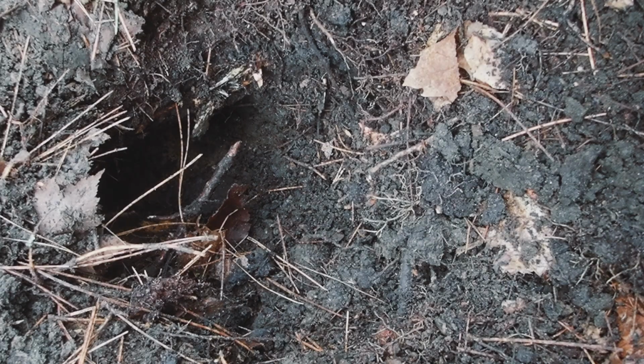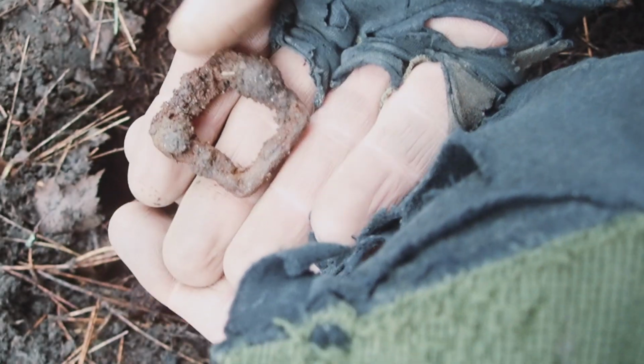Roller coaster of emotions just now. Oh man, so I got a target and it was not good. None of the targets I've been digging today have sounded nice and clear, probably because I already found all of those nice clear targets on previous visits here. This was crunchy and in and out. I dug it up and it was a horse tack buckle. Finding quite a few of these today.